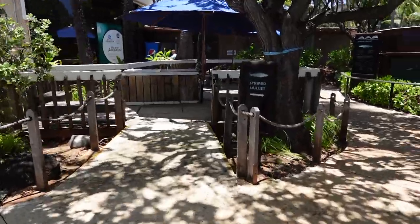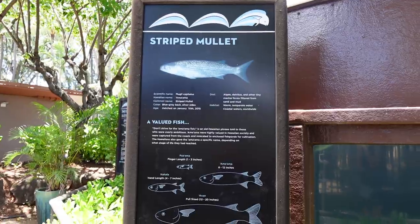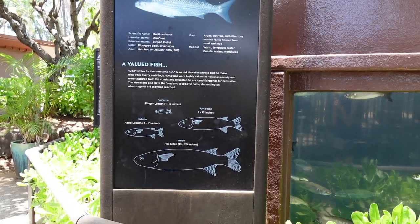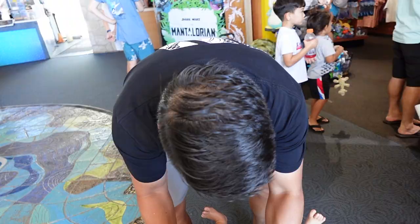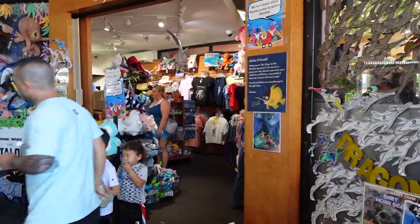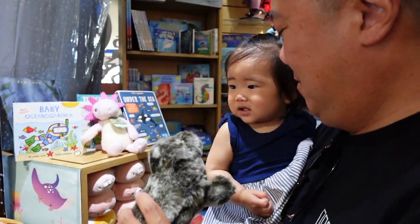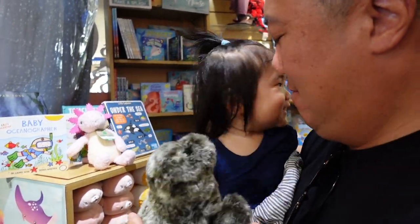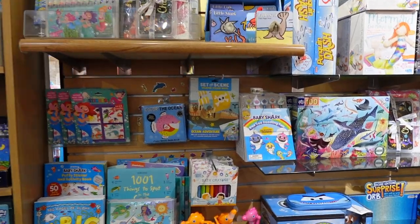There was one more exhibit for us to see called the striped mullet, which was pretty cool to see all of those fish in the tank, but other than that, that was it. So we went to the gift shop. Love, love. Maybe bubbles. She gave Ellie something.